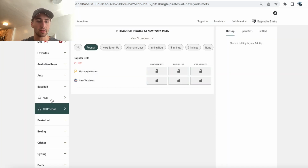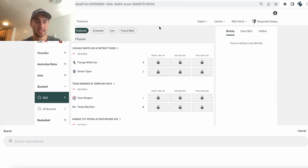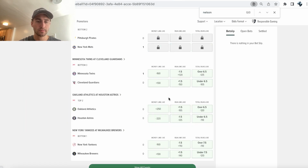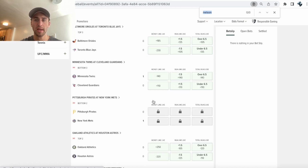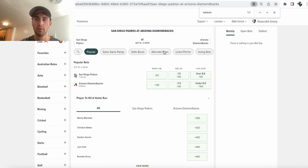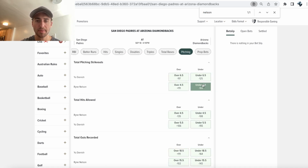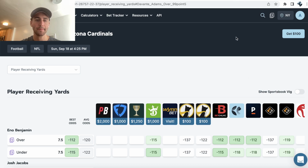But regardless, what we can also do is go to Caesars and take a quick look if we go to MLB. And who does this Nelson guy play for? So we can view the parlay if we put it all together. So in the Diamondbacks game at 4:10 p.m., we're going with pitching props under 4.5 for Nelson. So that's the first pick we have, okay?